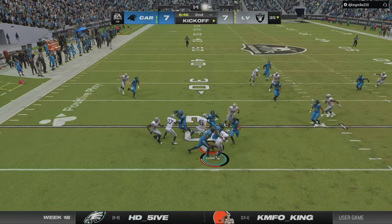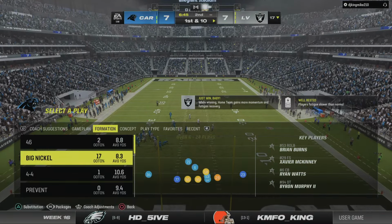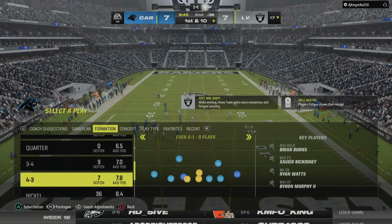The returner, Trey Tucker, going to bring this one out. And no chance to get away as they'll get him down at about the 17-yard line.